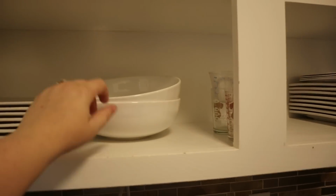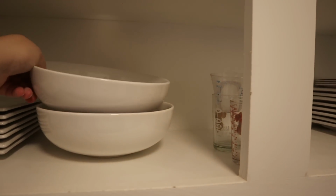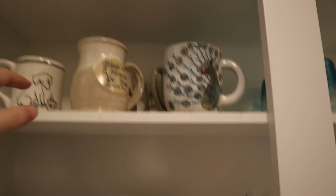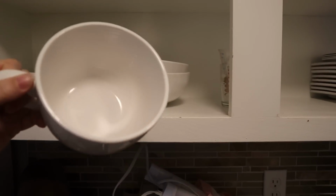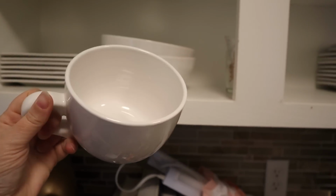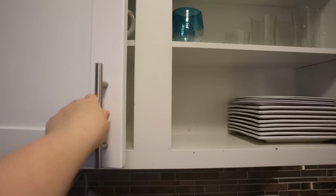Anyway, we also picked up these bowls, which are wider and more shallow for pasta specifically. And then these bowls, which have the handle, and these are going to be soup bowls. So I think that is a great combination of different bowls to have. So that should work pretty well for us.